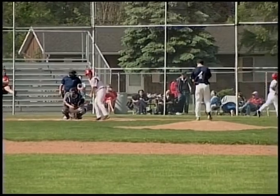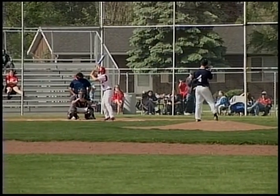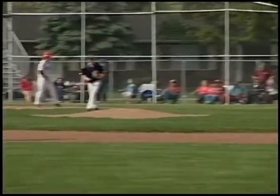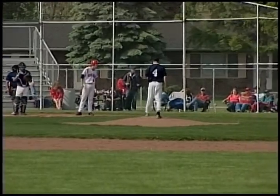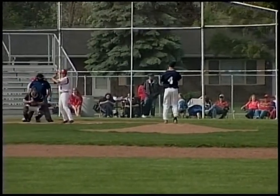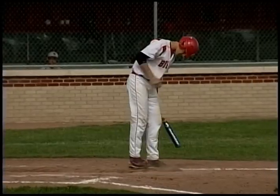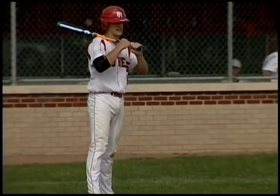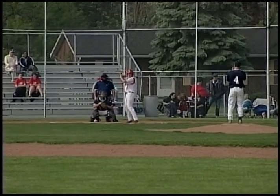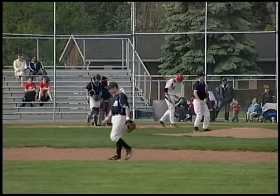So Tyler Robotham now with one down here. Bottom of the third inning. First pitch swing and ground ball down the third baseline. So strike one on Robotham. This is high, 1-1. Swing and a miss, and a ball down in the dirt. 1-2.